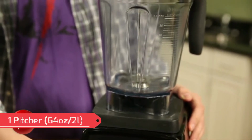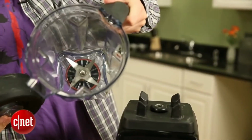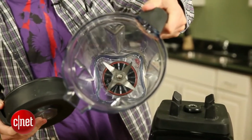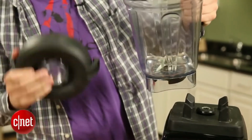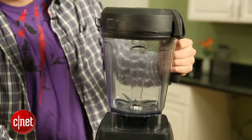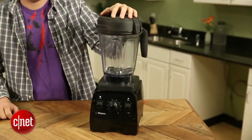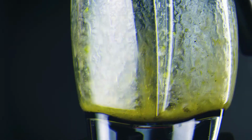The pitcher measures 64 ounces and is designed to be a few inches shorter than it was on the older Vitamix 7200. This should make it easier to find a spot for the blender in or under the cabinet. There's a rubber lid that fits snugly on the pitcher and features a hole in the middle so you can add ingredients or use the tamper.